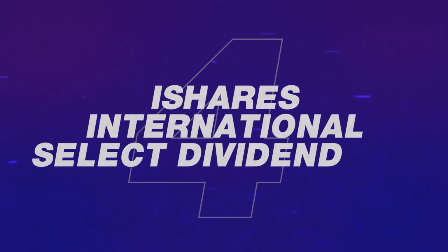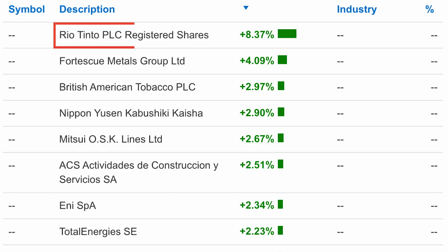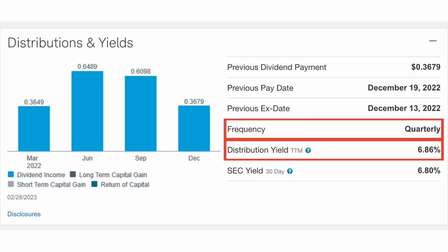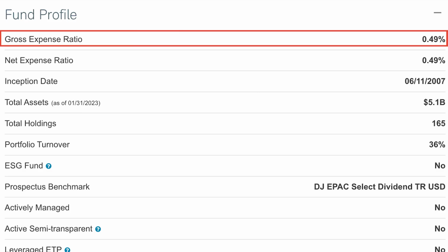The fourth fund we have on the list is the iShares International Select Dividend ETF, or IDV. This fund is comprised of relatively high dividend paying equities in non-US developed markets. As for composition, you likely have not heard of many of these companies unless you primarily invest overseas, companies such as Rio Tinto and British American Tobacco. Next up, we have average returns. The 10-year return is 3.76%. And as for dividend, it is paid out quarterly at a whopping 6.86%. Now on to cost of the fund. It has an expense ratio of 0.49%, which means for every $10,000 you invest, you're gonna pay $49.